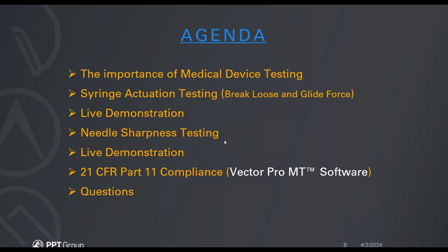We'll do the same thing for needle sharpness testing. We'll do a live demonstration after that. And then we'll also look at the software's compliance with 21 CFR Part 11, as far as the testing software, which we will be using today, which is our flagship Vector Pro MT software. And after that, we'll open the floor for any questions, concerns, suggestions, commissions, omissions. That way we can keep the session lively.